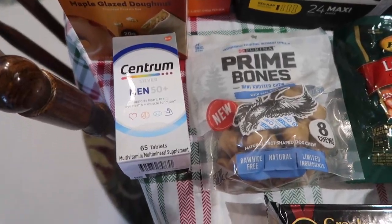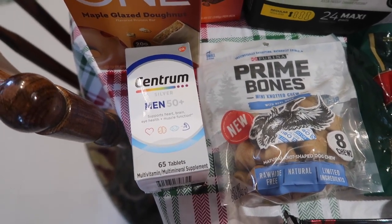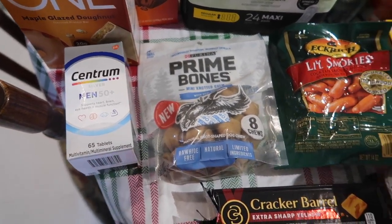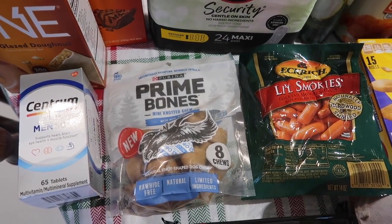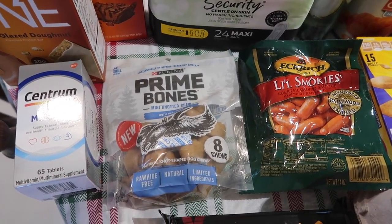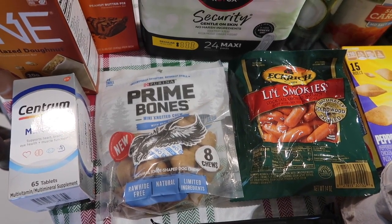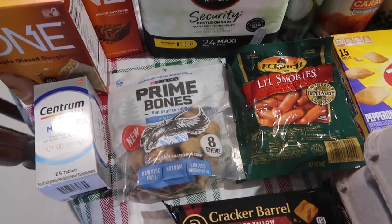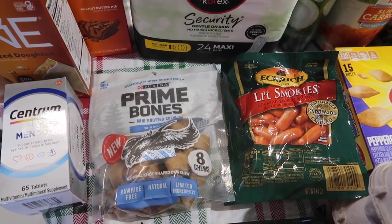We also ended up picking up the Centrum Men's multivitamin. Those are $7.59. There's a $4 off coupon making it $3.59, which is a pretty decent price for a 65 count. They also had these Purina Prime bones. These are normal price $5.99. There's a $2 off M-Perks coupon, so you pay $3.99, but then there's also $2 you get back from Ibotta when you buy one, making it just $1.99, which I thought was pretty good. And this is what I'm going to give Bliss for Christmas, because I never ended up getting her a toy or anything like that, but I think she'll appreciate some little bones and treats.